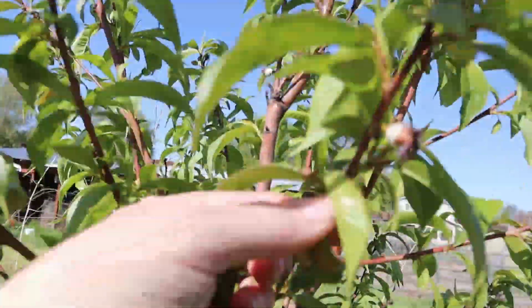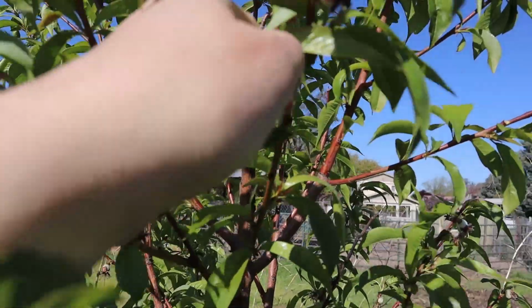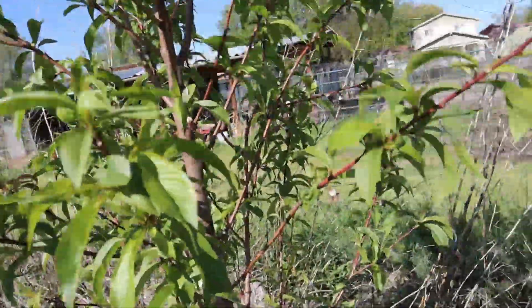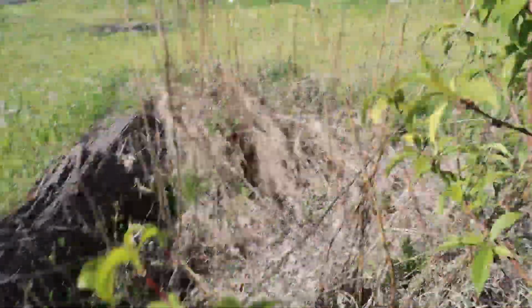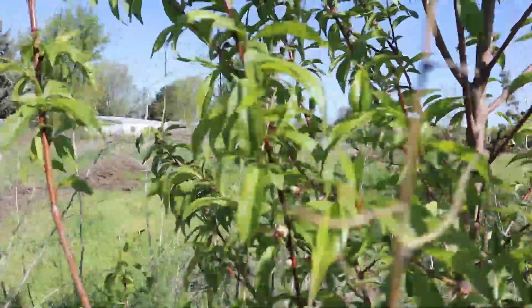So it's starting to get some leaf curl going on. There's a spray you can put on it, I guess a copper spray, but what I've generally just done is come through and try to pick all those leaves off. And that generally tends to work as long as you don't let it get too far away.